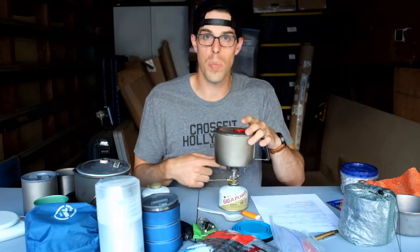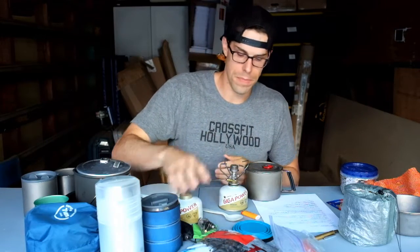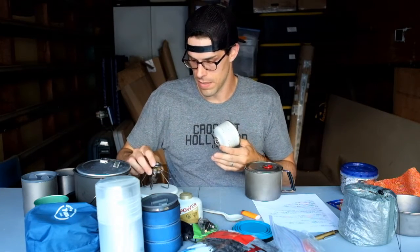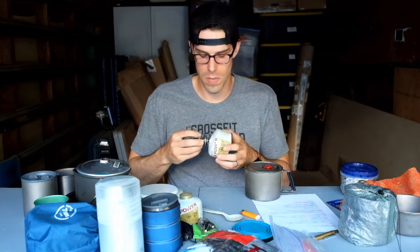This stove is by Snow Peak. I really like it. This is the titanium version of what they call their Giga Power Stove. Same thing that's written on these canisters. This stove, like I said, is titanium, so it's very lightweight, but it still weighs in at 3 ounces. And I'm not sure they sell the titanium version anymore. I think they only sell the steel version, so it's even more, 3.5, 4 ounces, something like that.